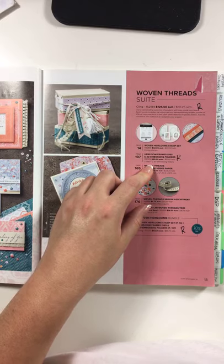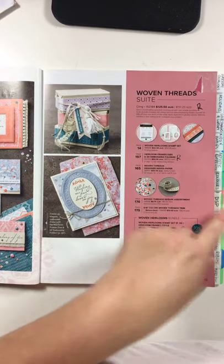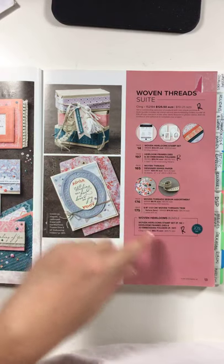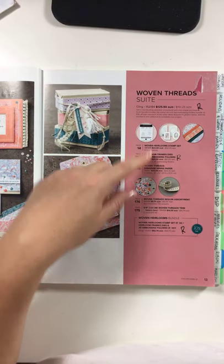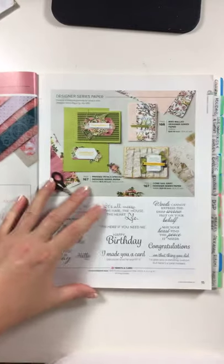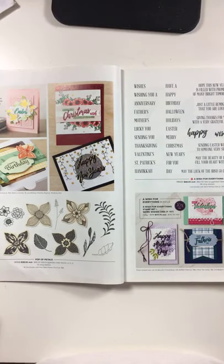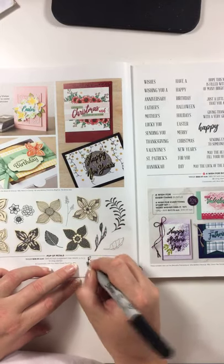Okay, so there's three things on this page that are retiring: the bundle, the frames, and the suite. Got it. And the DSP. This is continuing, this fantastic stamp set. Page 16, Pop of Petals stamp set is retiring.